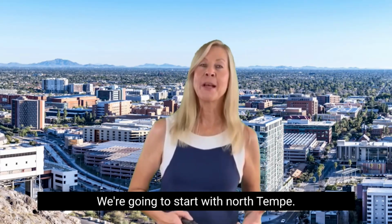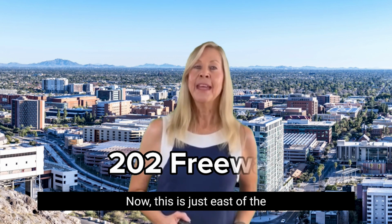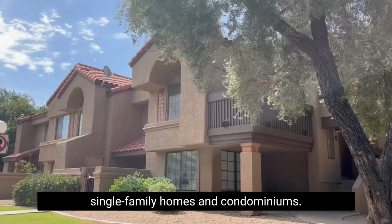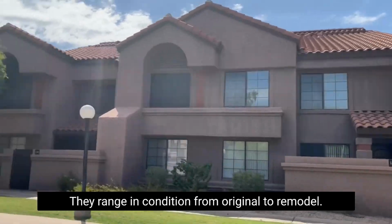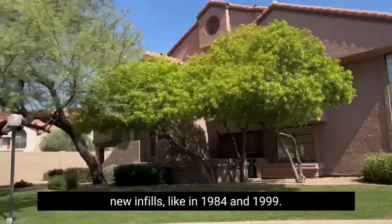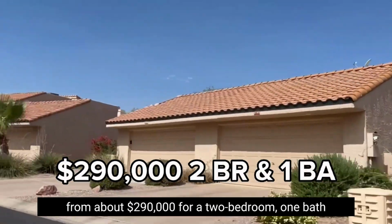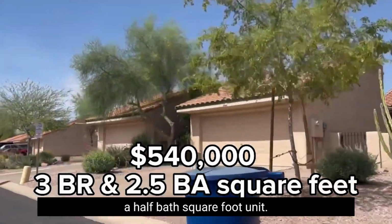We're going to start with North Tempe. It's located north of the 202 freeway on the border of Scottsdale and Tempe. Now, this is just east of the Phoenix Zoo and Papago Park area. There's a combination of single-family homes and condominiums. Most houses were built in the mid-1950s to early 60s. They range in condition from original to remodeled. Now, there are some homes built in the new infills, like in 1984 and 1999. Condominiums were built in the 1980s that mostly range from about $290,000 for a 2-bedroom, 1-bath up to $540,000 for a 3-bedroom, 2.5-bath unit.